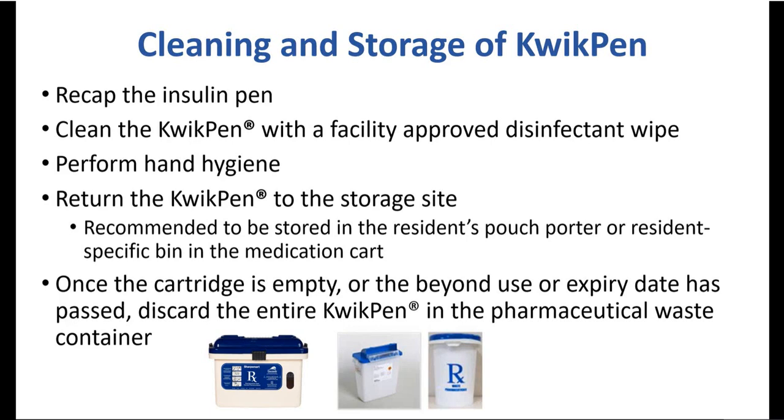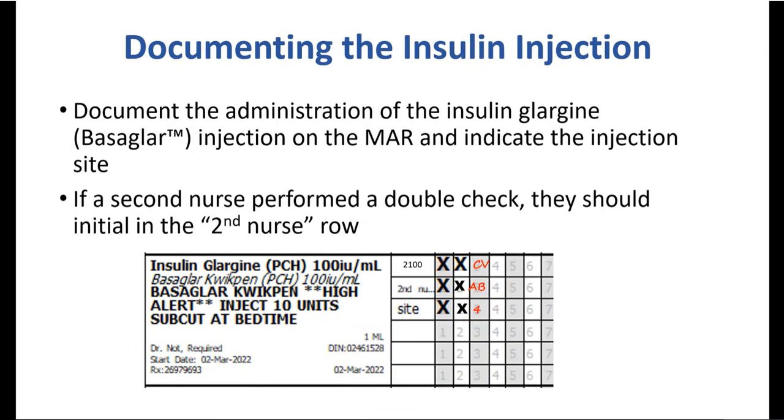Again, it is recommended to be stored in the resident's pouch porter or resident-specific bin in the medication cart. Once the insulin cartridge is empty or beyond use or the expiry date has passed, discard the entire QuickPen in the pharmaceutical waste container. Once the dose of glargine insulin has been administered, nursing is to document the injection on the MAR.